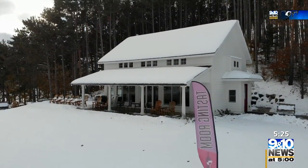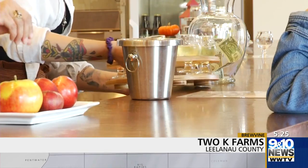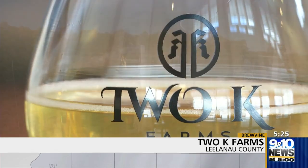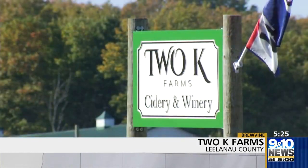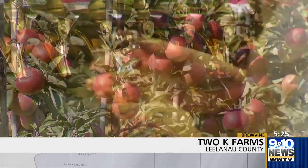There's a good concentration of wineries up here, but not really cideries. So we decided, let's bring authentic hard cider from all over the world to northern Michigan. The Koskela brothers studied agriculture and wanted to bring that knowledge back with them to Leelanau County. In 2012, they started 2K Farms and focused their attention on turning the right apples into their delicious hard cider.